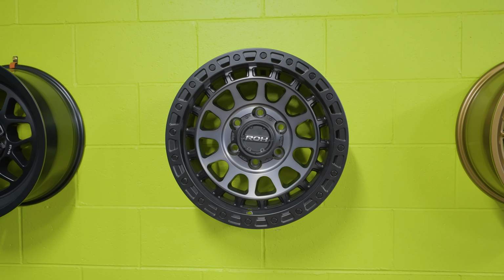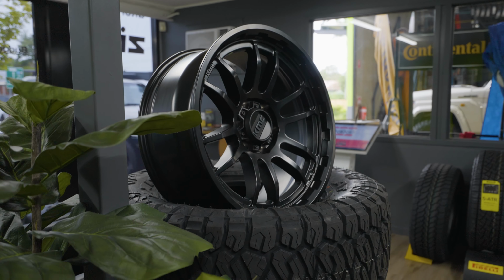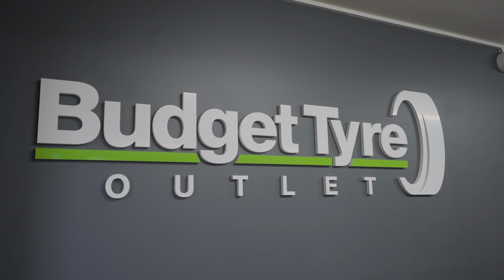The ROH wheels, which were your advice too, they look sensational. Yeah, they look awesome. They're unreal. Very pleased with the truck, mate. Thank you again. Amazing service. Get here and buy tyres and wheels.